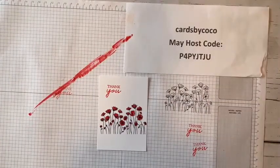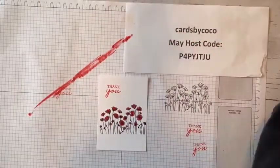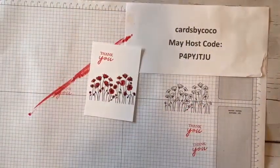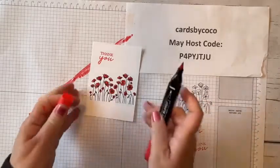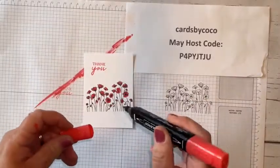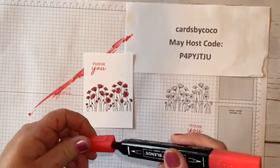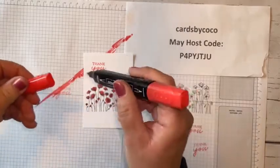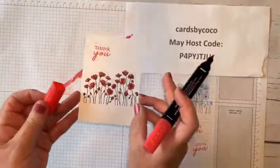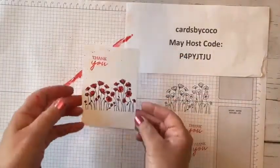I am going to move everything out of my way, including my sample card, because I'm going to show you how I did this background. On this card, I don't know if you can see the little flecks there. It's an easy peasy way to do that, but I want to make sure anything I don't want covered is out of the way. You take the brush tip of your blend, give it a flick, and you'll see it pop all over your paper. I always say start out with less. You can always add more, but don't get too carried away. Step back, take a look, see what you think. I want a little bit more right in that center, but less is sometimes more, at least for me.